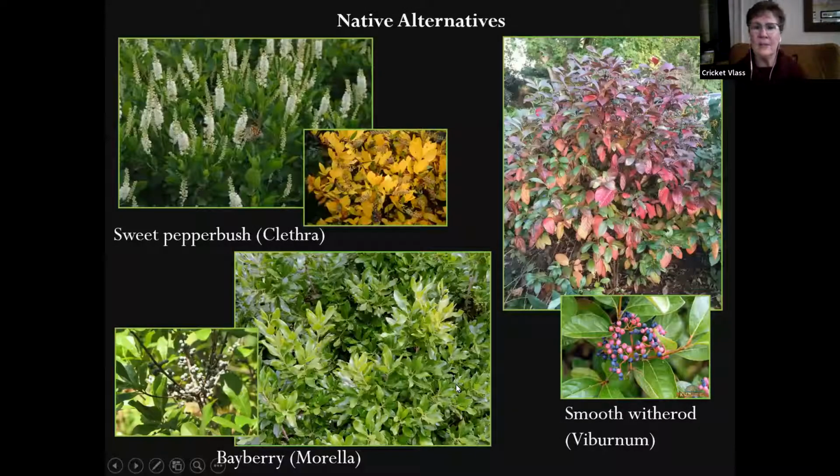So some alternatives that we have: one is Clethra, the sweet pepperbush. Now this grows quite large, oftentimes found near ponds and wet areas, but some of the cultivars we've found have been incredibly adaptable and do pretty well in a little bit more dry conditions. Some of the cultivars are also much smaller in size, Sixteen Candles and Hummingbird are a couple that I can think of off the top of my head. They're really suited for the home landscape. Beautiful fall color on it.